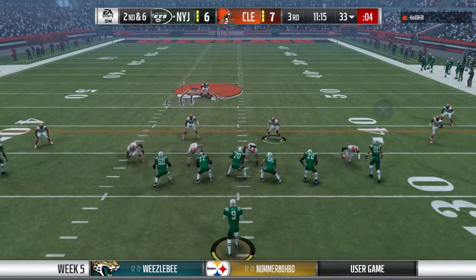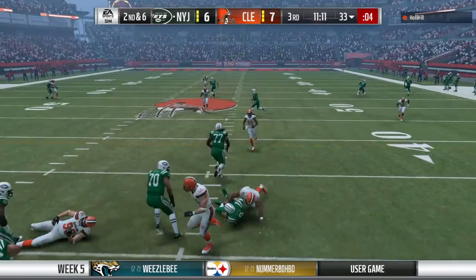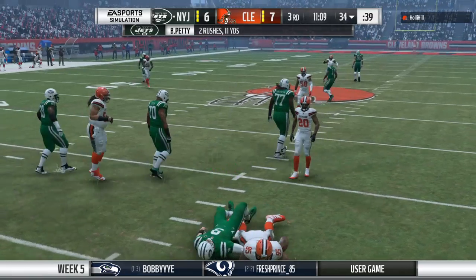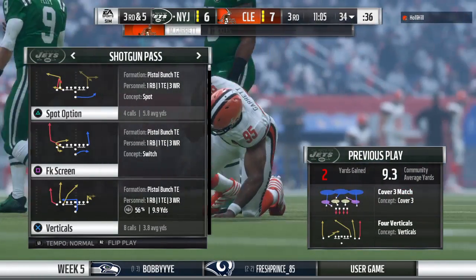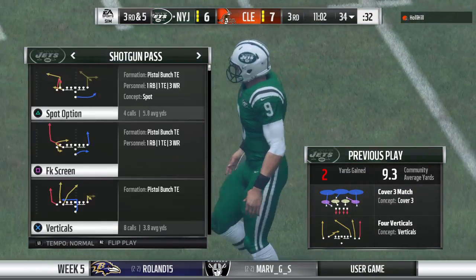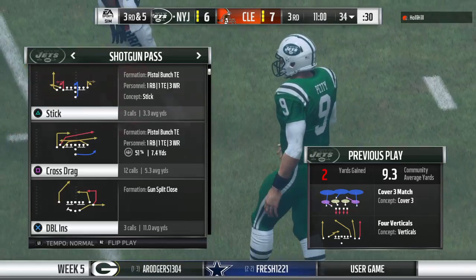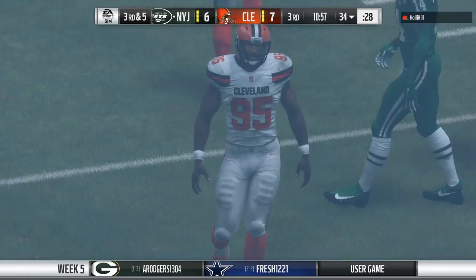And the play clock's running down. Petty now. And he'll get it up near the 35, right at the 34 here. It's just a gain of a couple there on the scramble, and now it's third down. Well, he did a nice job keeping his eyes downfield, waiting for someone to get open. But once the pressure forced his eyes down to see the rush, it was time to make a break for it.